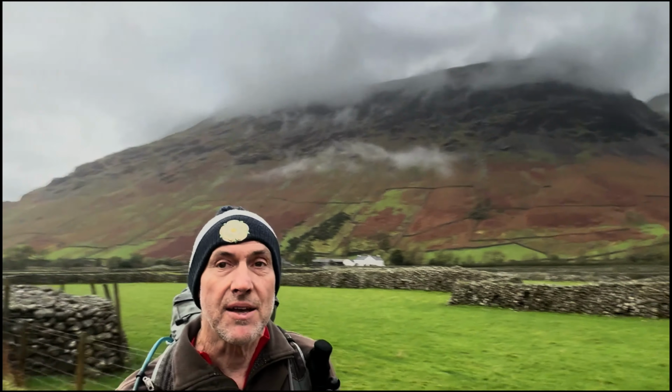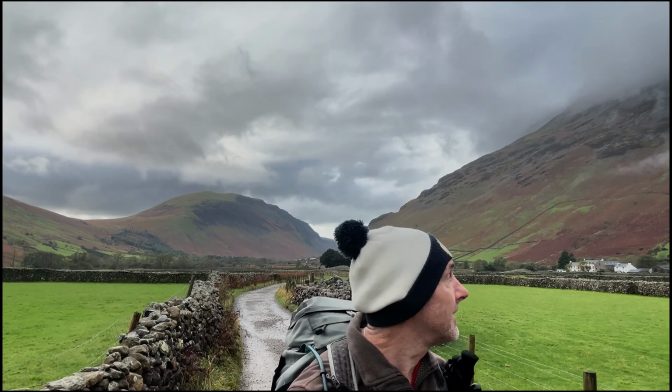So it's, what is it now? It's 5 to 10, and that's where our weather's coming from, behind Illgill Head, and there is some blue sky over there, so hopefully that'll head our way. I was actually surprised the car park at Wasdale Head wasn't as busy as I was expecting it to be. So yeah, on we go, and hopefully that's the last of the rain.